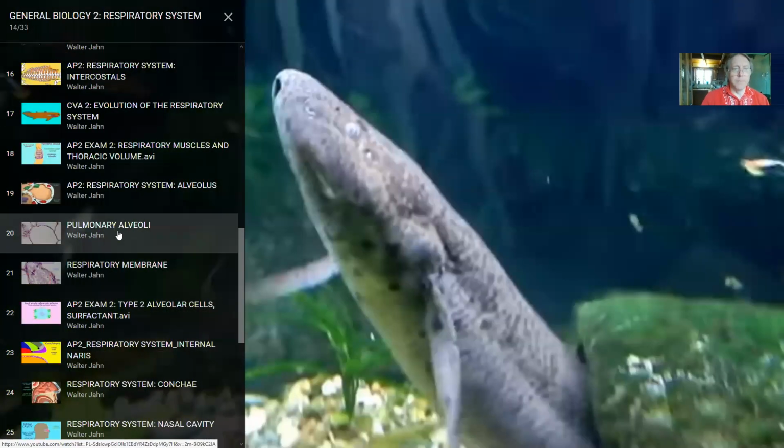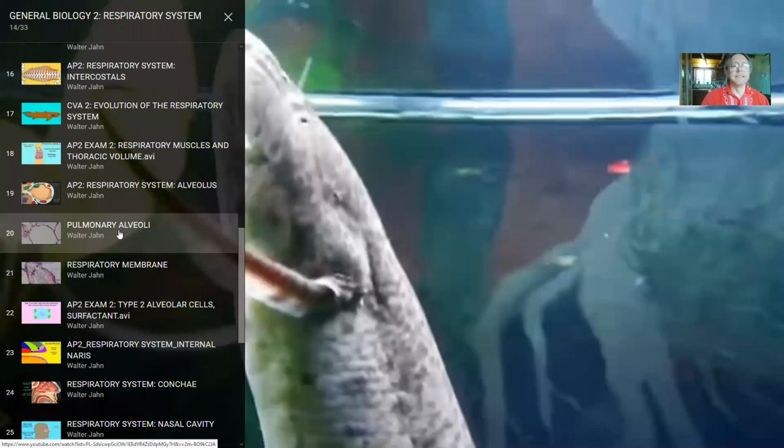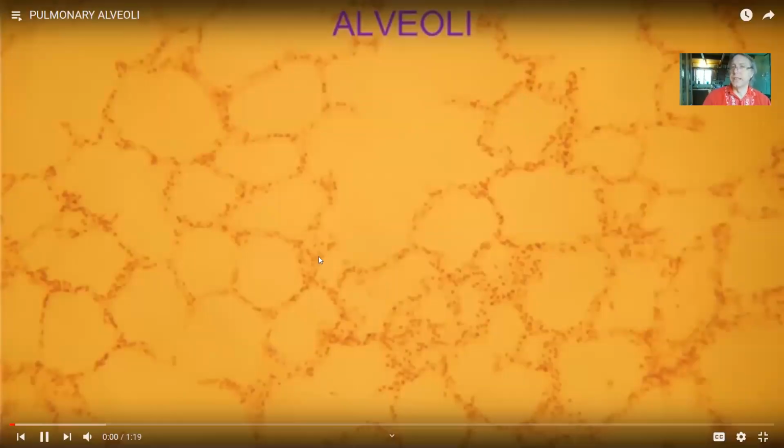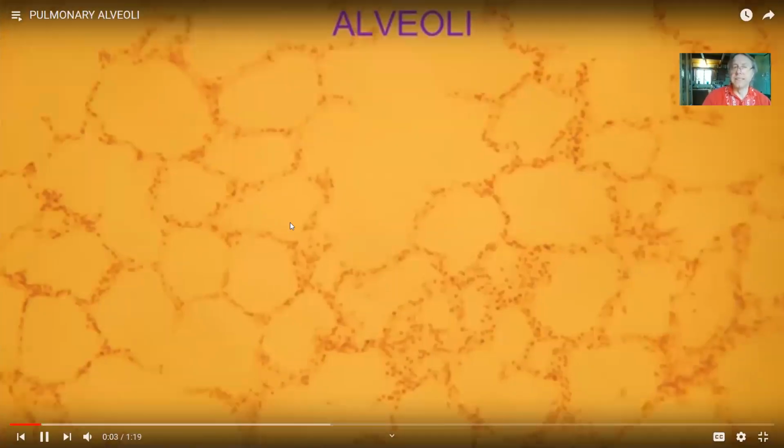the modified swim bladder that tetrapod lungs evolved. Now, the main thing about lungs is, once again, that very thin epithelial lining which separates the blood and the air. So here's a cross-section of lungs, and one can see that there's air in these air sacs. These are known as alveoli. But notice how thin the lining is.